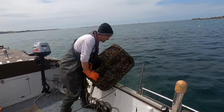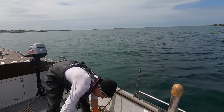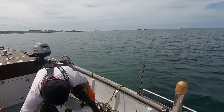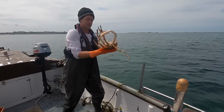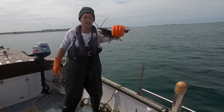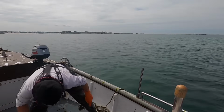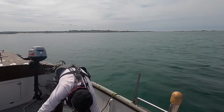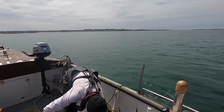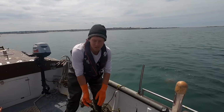Oh, lobster! Some lobsters in there. Really nice spider crab as well. 1 spider, 2 spider, big telephone, that's a keeper. I'll give the kids that one. And then 1 more smaller lobster. Not bad for the first pot. 1 keeper lobster, 2 spider crab.